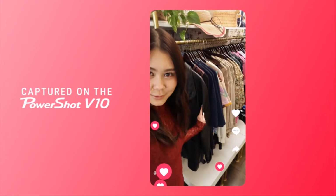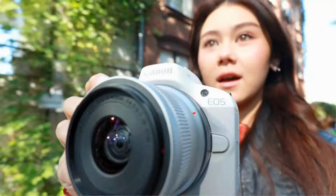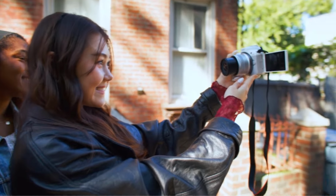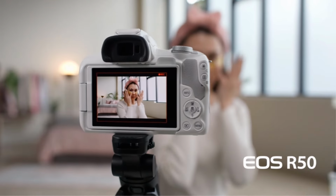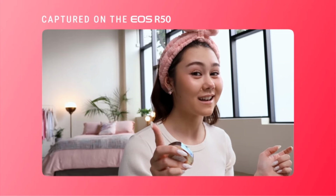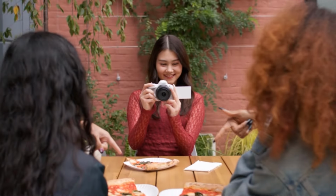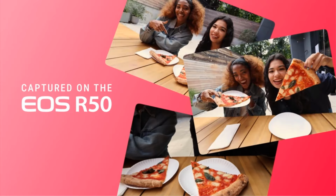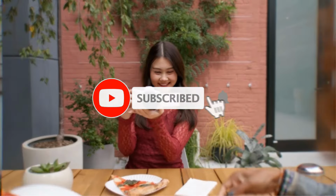The Canon's auto and creative scene modes are also great for those who don't yet know their way around a camera. If you're looking for a more portable overall kit, the Olympus OM-D E-M10 Mark IV is another good budget camera, though it's a tad more expensive than the R50. It's one of the few budget cameras to offer IBIS for steadier handheld shooting. Plus, it's part of the Micro Four Thirds system, which has a wider lens selection than you get with the R50. That said, its autofocus isn't nearly as reliable as the Canon's.